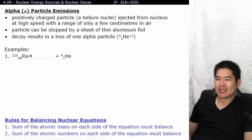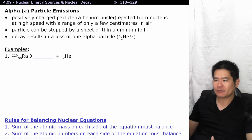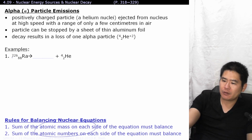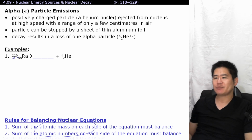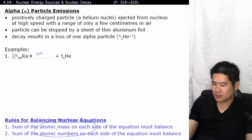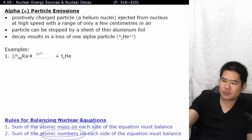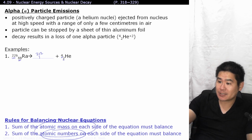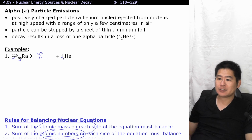Radium does naturally decay into a new substance and release an alpha particle. And once again, we need to follow these 2 rules here. First off, the atomic mass must balance out. So if we start off with 226, it must add up to 226 on the other side. 4 have been given away to helium, so 226 subtract 4 gives you 222. And the atomic numbers must add up. So you start off with 88, you've got 2 over here, 2 plus 86 will give you 88.